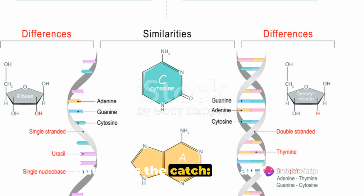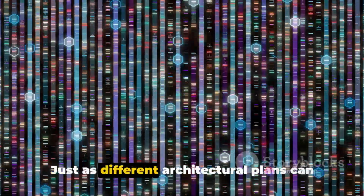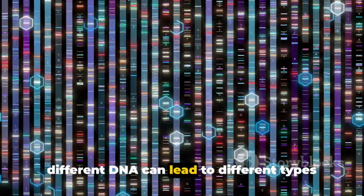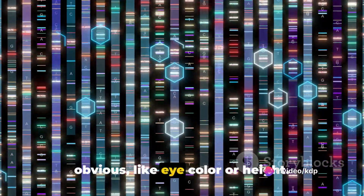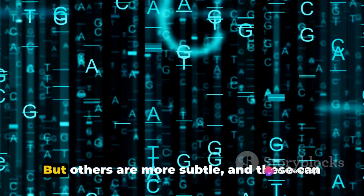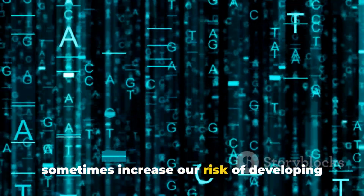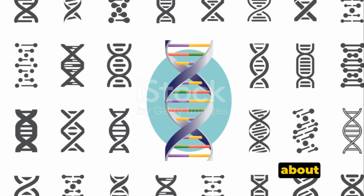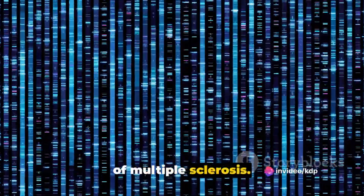But here's the catch: not all DNA blueprints are the same. Just as different architectural plans can lead to different types of buildings, different DNA can lead to different types of people. Some of these differences are quite obvious, like eye color or height. But others are more subtle, and these can sometimes increase our risk of developing certain diseases. This brings us back to the question about why Northern Europeans have a higher risk of multiple sclerosis.